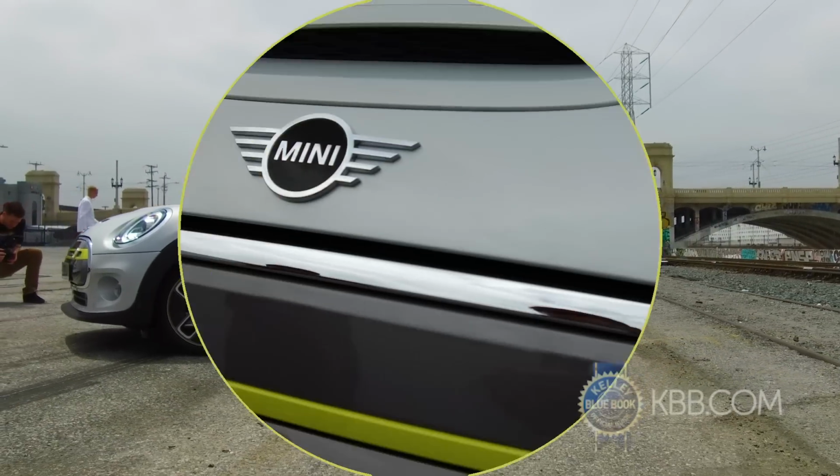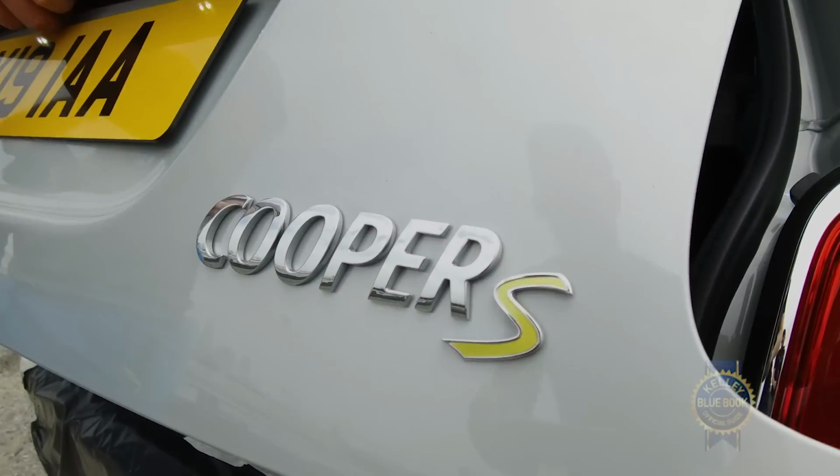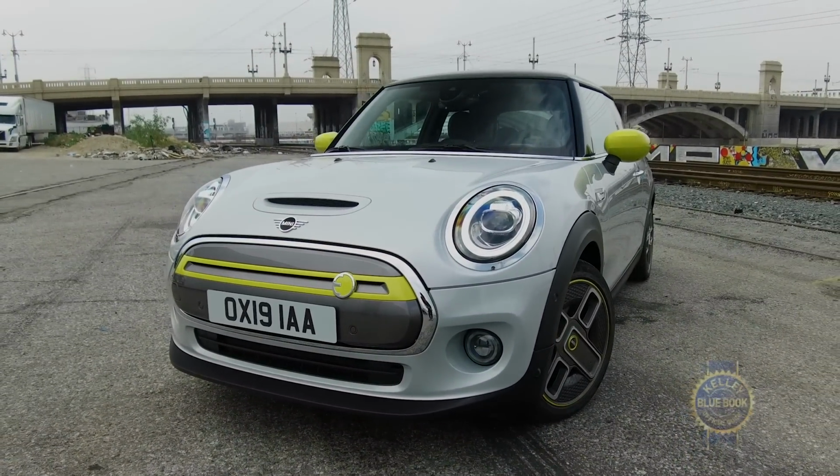Mini was kind enough to give us an early look at their new fully electric Cooper, officially dubbed the Mini Cooper SE. There's no space between that S and that E. While you take a lingering glance, here are the essential details.